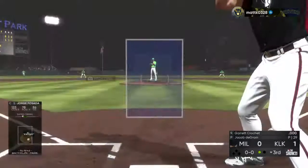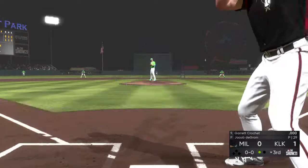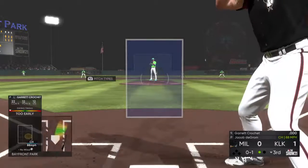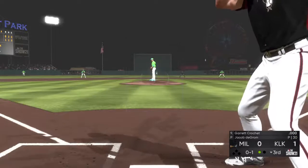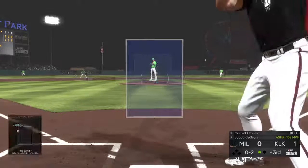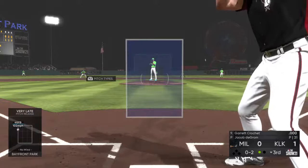So next to bat will be Garrett Crochet. Wheels and deals. Here's the first pitch. Oh, missed that one by a mile. 0-1 count. Man, that pitch had the look of a fastball. Straight changeup, and the bottom fell out of it. In there, and he's ahead 0-2 now. Bases are empty, one man out.